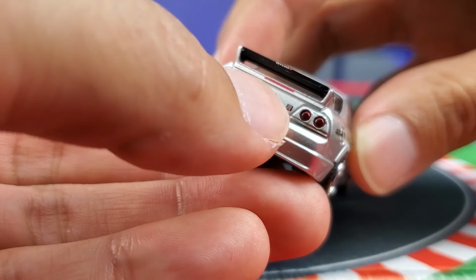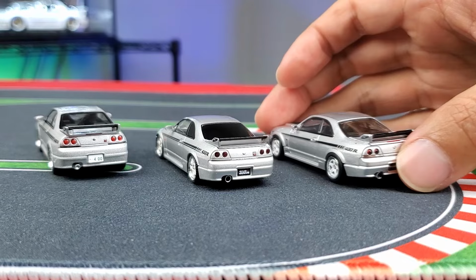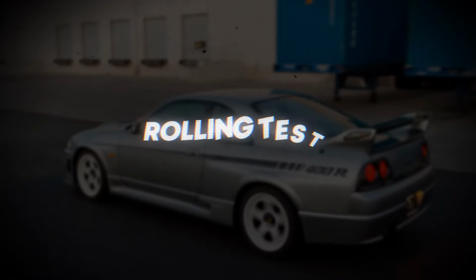Oh, they've also got that third brake light detail on that spoiler. Check that out. Something that's actually missing on the Ignition model right there. You don't see it there, but TomyTec does have it. So let's give TomyTec some credit.